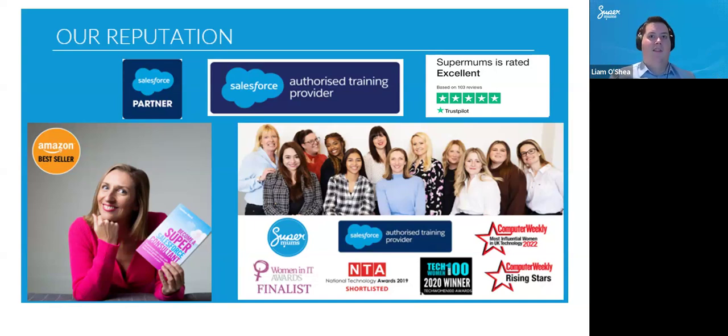Something I'll highlight on this slide because it doesn't get as much attention is the bit top center in the middle, authorized training provider. Now, not everybody gets that working with Salesforce. That is almost like a hallmark of quality that Salesforce has allowed us to be an authorized training provider because we meet their high standards. And they are high standards. I have to do so many reviews as an instructor. I'm a certified instructor to make sure my knowledge is up to date as possible. Our course is up to date as well every single time Salesforce decides to go in another direction. So that's a hallmark we're very proud of because not everybody just gets that. So although it's not Salesforce, it's Supermums, it gives you the quality assurance that you need to know to be entering this sort of role.